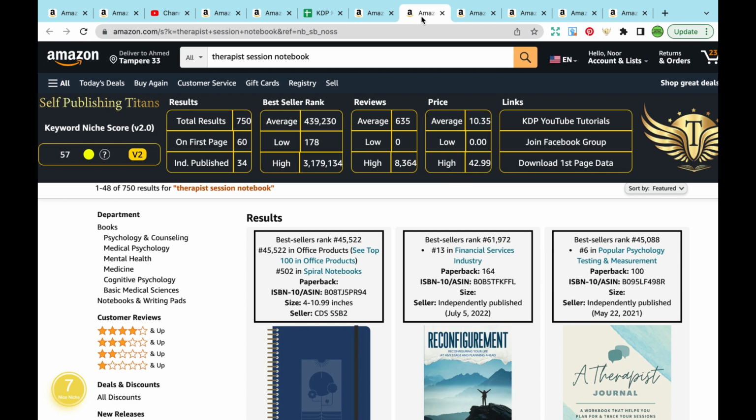They've started to kick off in the last 2 months, which is great to see because there's absolutely no ads been running on these books, and I have not been using any other promotional methods to get the books ranking or to, for example, pin them on Pinterest and so forth. So therapist session notebook, really easy notebook to create. But then again, I wouldn't just create a notebook for this. I would niche down and add value.